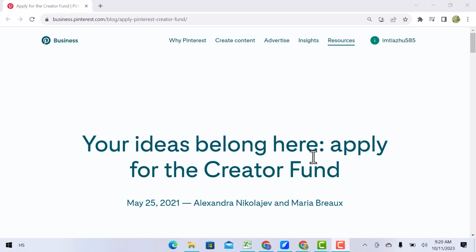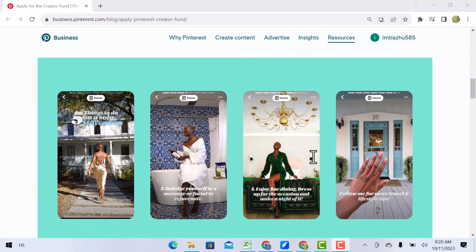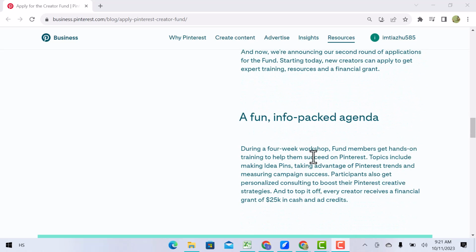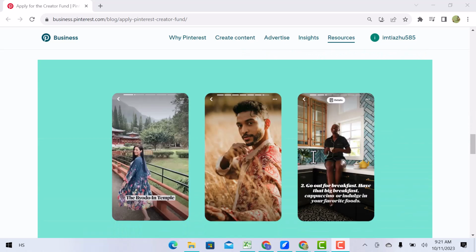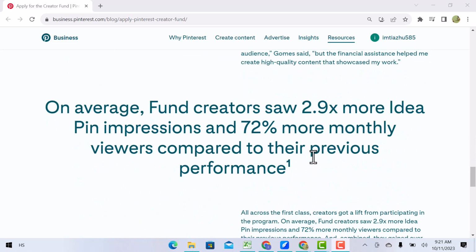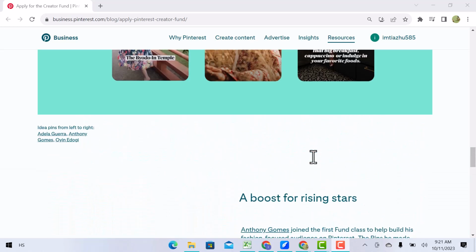Pinterest Creator Fund. In 2021, Pinterest launched the Creator Fund to help creators grow and monetize their content on the platform. These cohorts open quarterly and participants have access to unique brand partnerships and tools and resources from the Pinterest team to help them grow their reach. This year, Pinterest announced an expansion of the program's fund to support a wider range of creators.